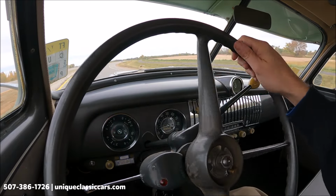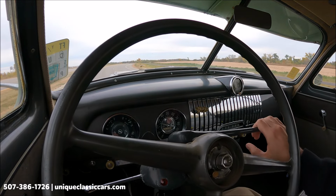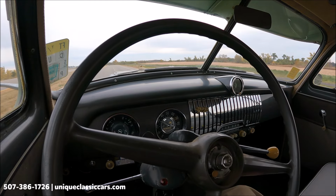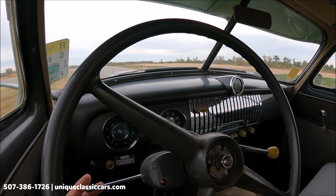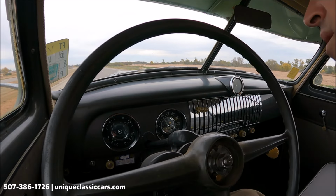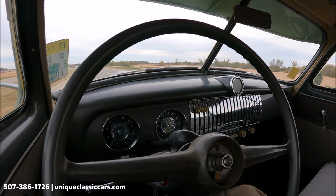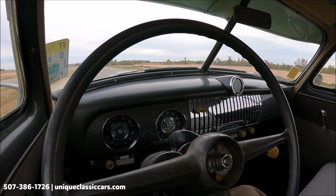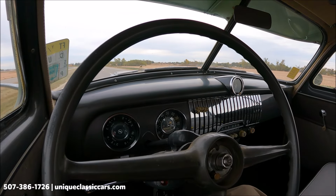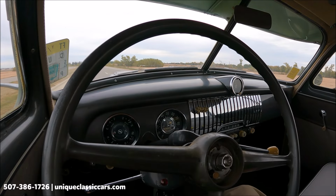Like I was saying, just a flawless shift and a very smooth running engine. We have an added turn signal indicator attached to the column. It looks added, but honestly it also looks stock. But it does work. Left and right turn signals. The windshield wipers work on this car.